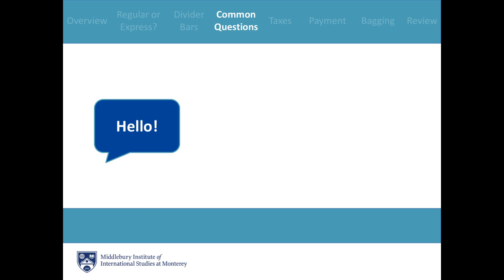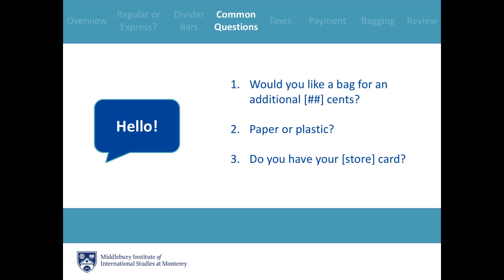When you arrive at the front of the line, it is polite to greet the cashier with a hello. As the cashier scans your items, you can prepare your cash or credit card. Be attentive to the cashier and respond to his or her questions. Common questions include: would you like a bag for an additional number of cents? Paper or plastic? Do you have your store card? Let's review each of these options.